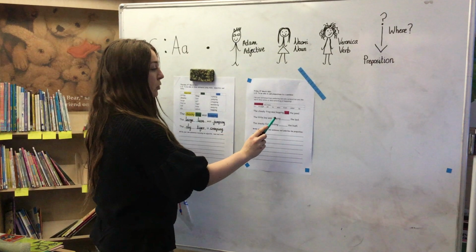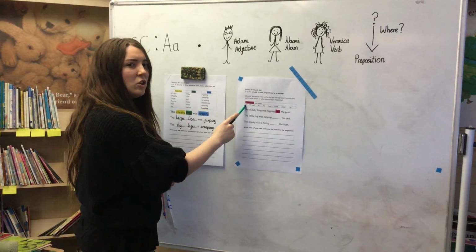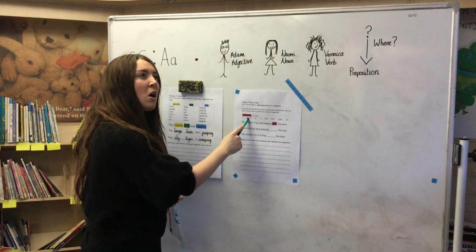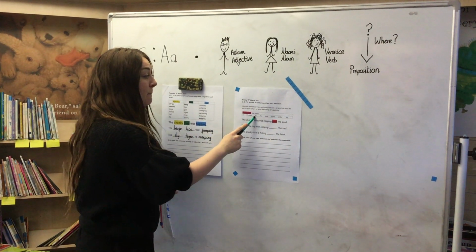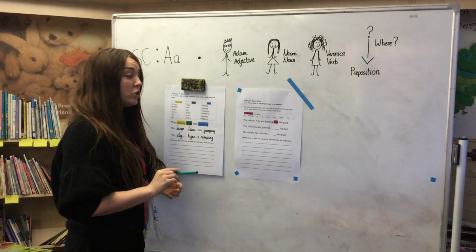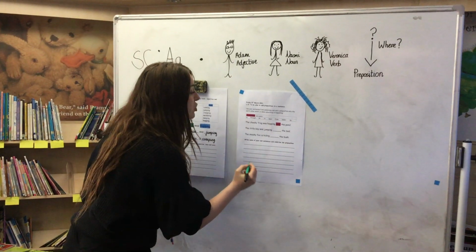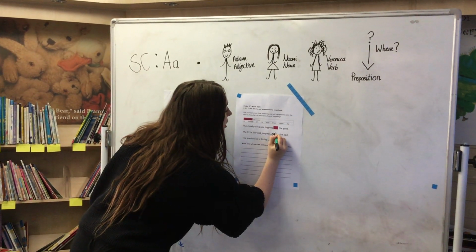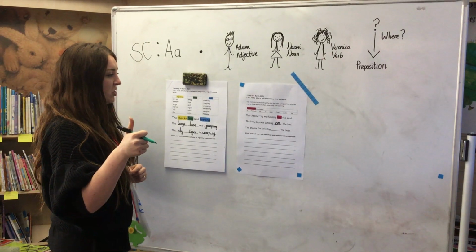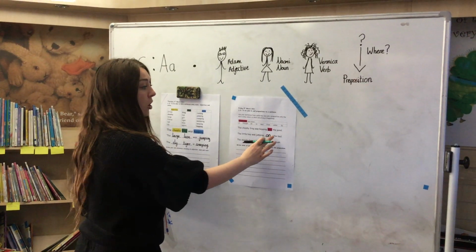Let's see. The little boy was jumping in the bed? You don't really jump in a bed, do you? The little boy was jumping through the bed? No, that doesn't make sense. The little boy was jumping on the bed? Oh, there we go. You would jump on a bed, wouldn't you? The little boy was jumping on the bed. I've put my preposition into that sentence to tell you where the little boy was jumping. He was jumping on the bed.